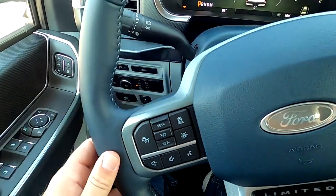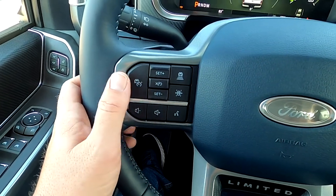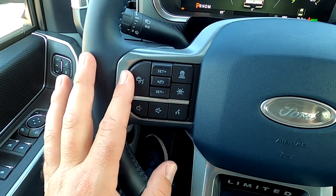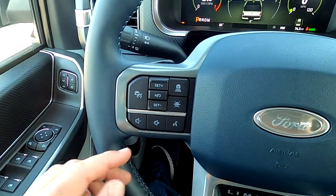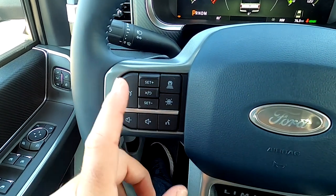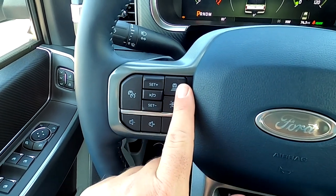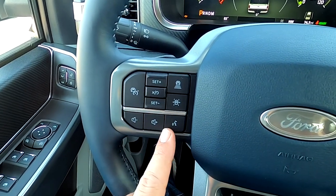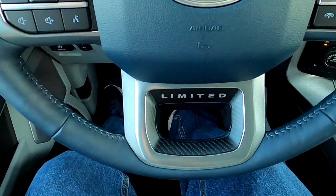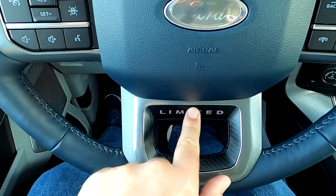We've also got a ton of multifunction controls here. We have our cruise controls. Now, this does have the intelligent dynamic cruise control, which is just basically a very smart automatic cruise control. So your power button here, set, accelerate and decelerate, resume, cancel, follow distance, and your lane departure there. And then, of course, we have audio controls and Bluetooth controls. Down here in the lower spokes, we do have more of that blue carbon fiber trim with the Limited logo here.